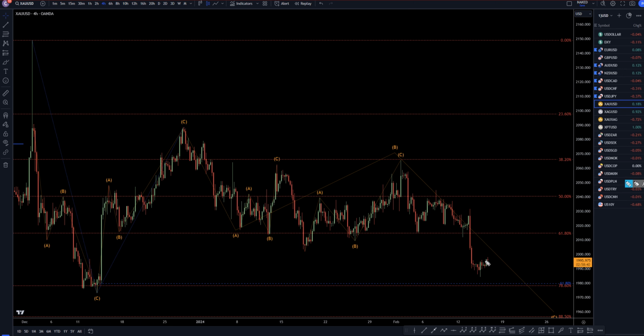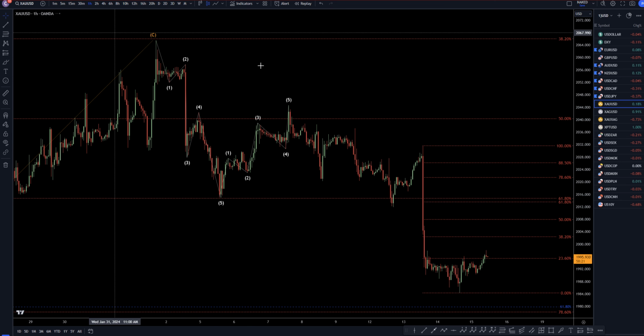I really don't think this move down is over either. I think that we need to continue to look for shorts in a downtrend. I'm expecting at least a 78% minimum, and I think it actually could take out these previous lows over here, which would put us all the way down to the 88.5 before we really do get a bigger push to the upside.